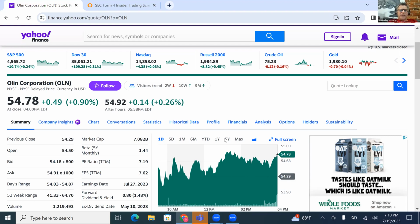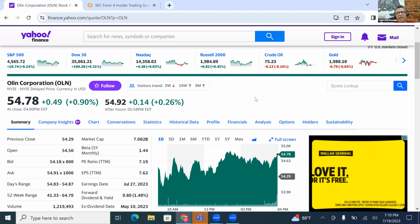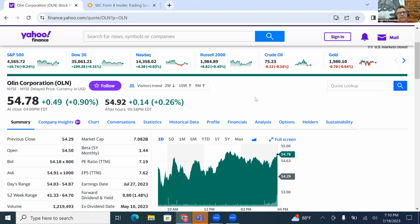But this one seemed very interesting, and they bought back 16% of their shares last year, and this year they're buying back 10% more. And normally, if you saw a company buying back 26% of its stock, that's a great sign, because if you're buying back shares at less than intrinsic value, that usually benefits the existing shareholders.